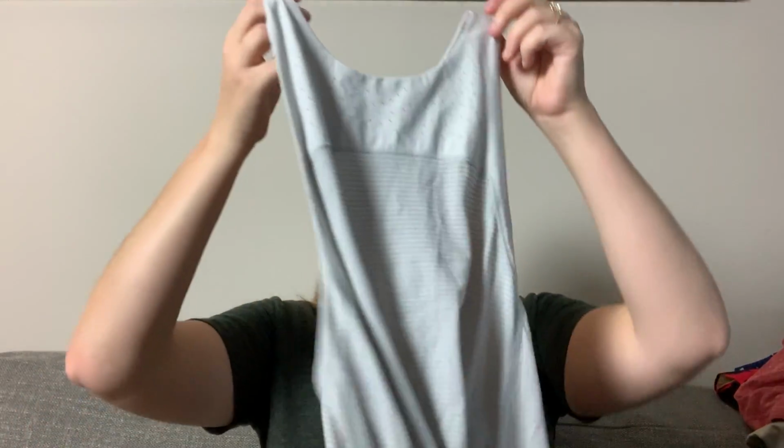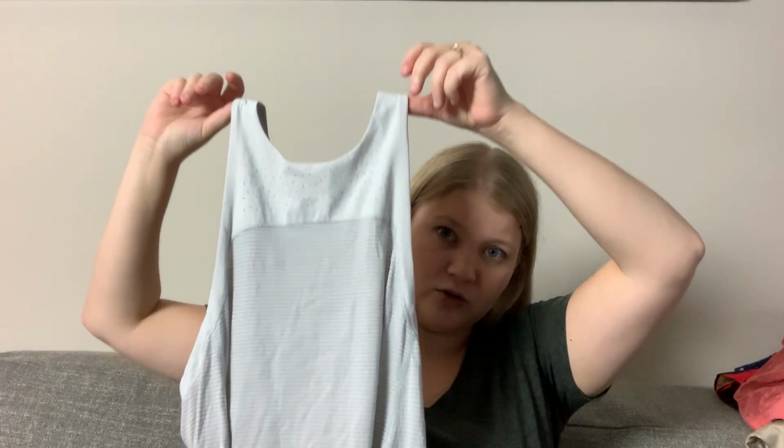I found this Lululemon item, one of only 2 Lululemon items that I found. Here's the logo, and it's a little bit dingy, so I'll probably only get, you know, $10 to $15 to $20 on it, but that's okay.